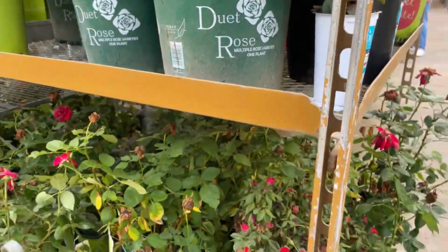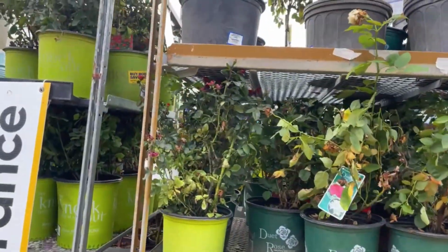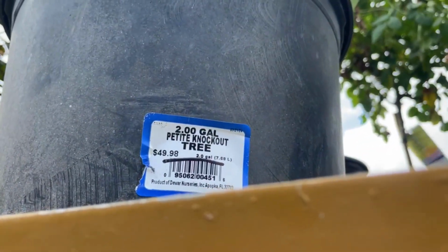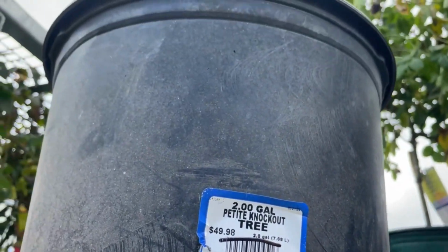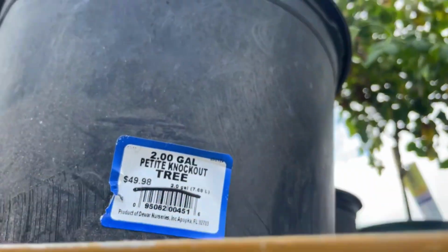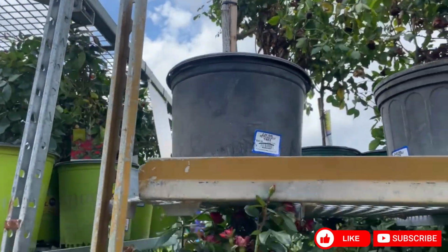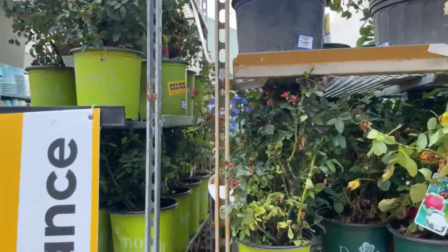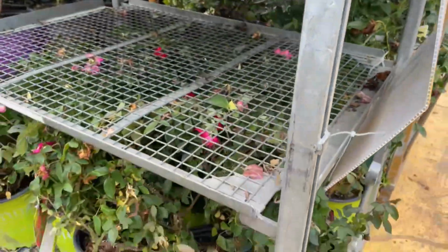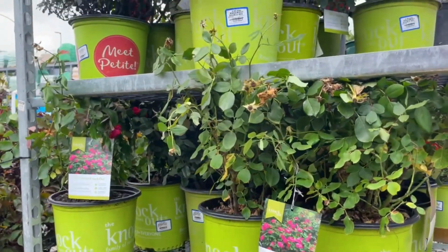Mandevilla. These petite knockout trees. My goodness. $50. Look at that. So it would be half price, of course. This.